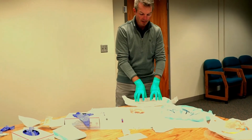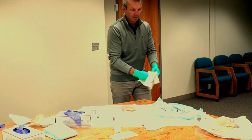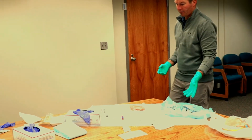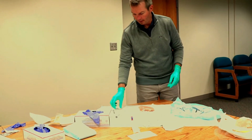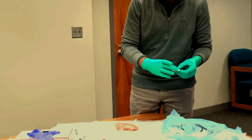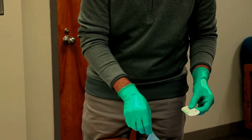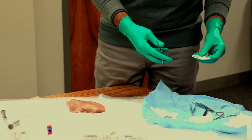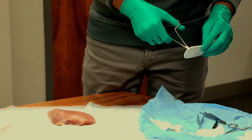The inside of this package is sterile, so I can take this and remove it. And then we have our sterile field here. And this suturing kit comes out of a package which is sterile as well. So now that we have everything ready to go, we'll start with suturing.